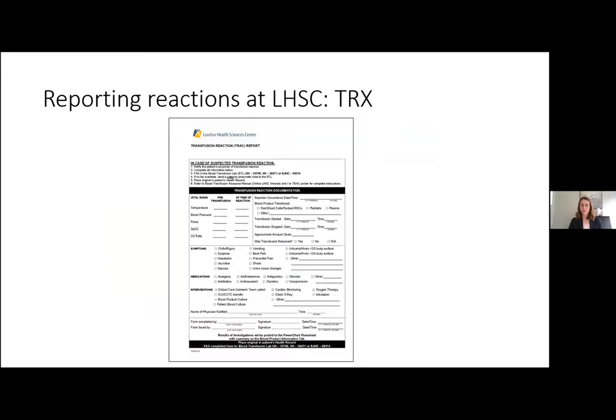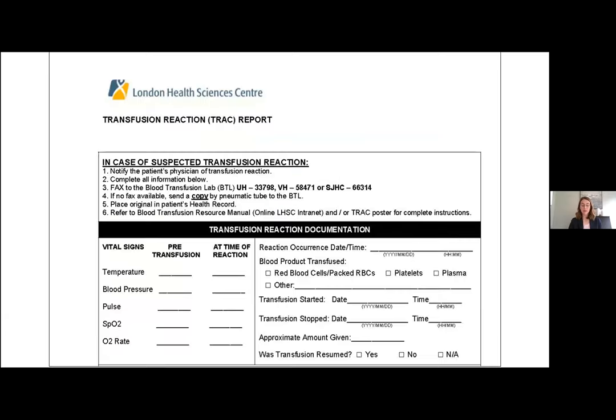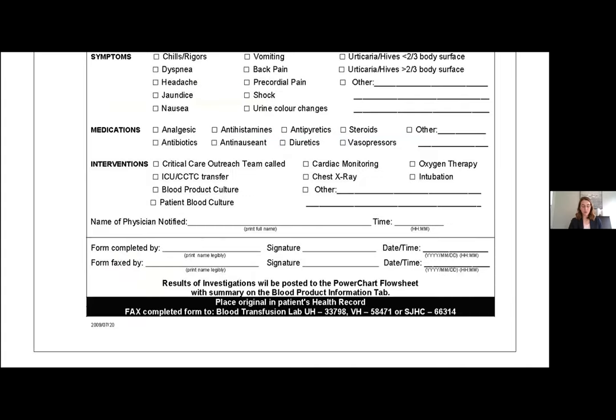This is what the printed report sheet looks like. At the top, you can complete the vital signs or ask your nursing colleague to assist with this and then fax the report to the blood bank. This is what the bottom of the report shows. There are checkboxes where you can quickly and easily complete the patient's symptoms, investigations that you've done in the eMERGE, as well as treatments. And this helps the blood bank with their investigation of the reaction.